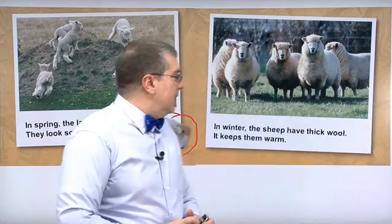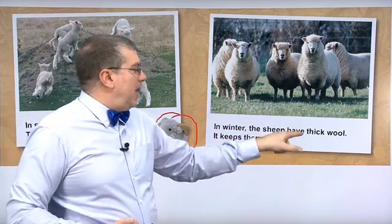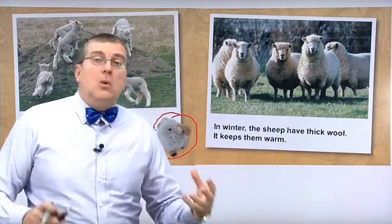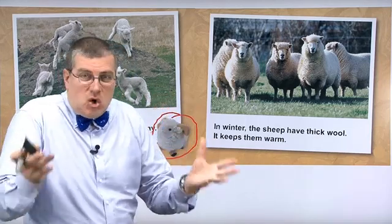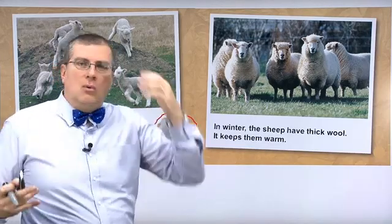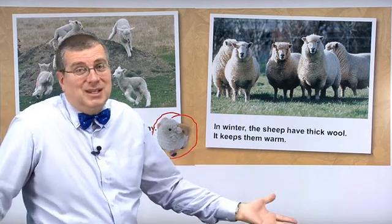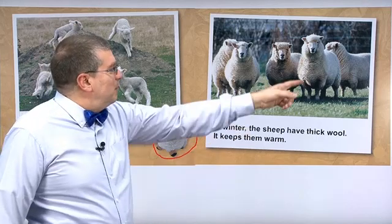Okay? Now, in winter, when it's cold, right? The sheep have thick wool. It keeps them warm. A lot of animals will grow extra hair when it gets cold in winter because the animals, normally, they have some sense. They grow more hair. We don't grow more hair, right? That would be strange, wouldn't it? If we grew hair in the wintertime, we just have the hair up here, right? And that just grows all the time. Doesn't matter if it's winter or summer. It always grows.